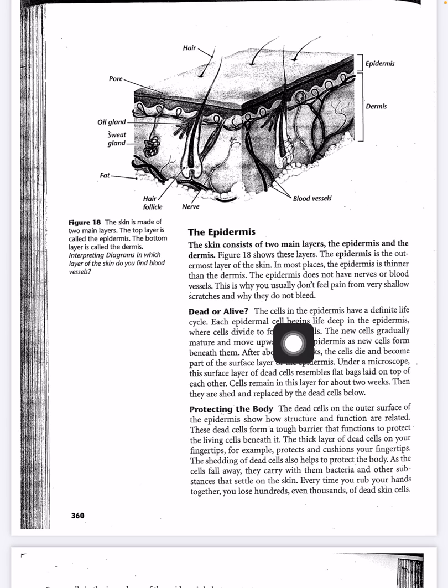Dead or alive. The cells in the epidermis have a definite life cycle. Each epidermal cell begins life deep in the epidermis, where cells divide to form new cells. The new cells gradually mature and move upward in the epidermis as new cells form beneath them. After about 2 weeks, the cells die and become part of the surface layer of the epidermis. Under a microscope, this surface layer of dead cells resembles flat bags laid on top of each other. Cells remain in this layer for about 2 weeks. Then they are shed and replaced by the dead cells below.